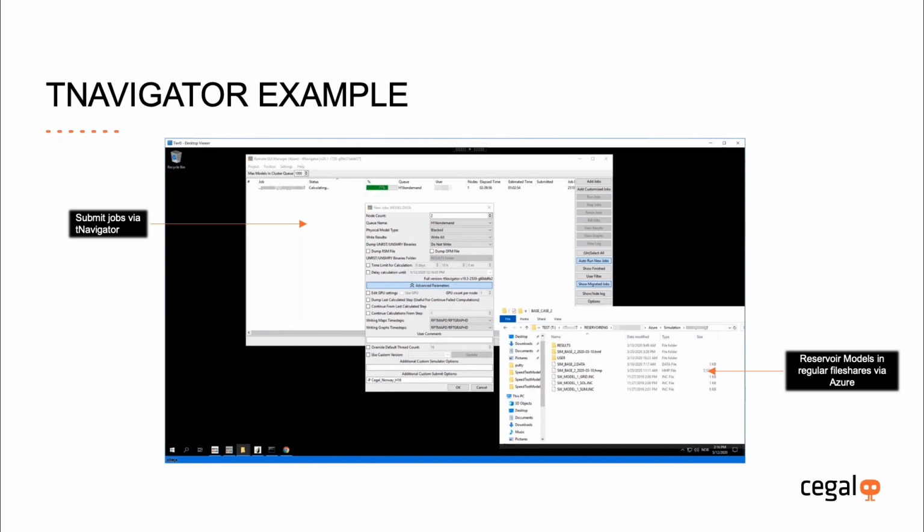So if you look closely, you will see the queue name in the window in the center. It says H16 on demand. This is an LSF queue that's mapped to the CycleCloud queues that Asbjørn was just mentioning, that uses specific nodes. So when the reservoir engineer submits the job here, then the rest of the system will just start up machines as it needs, process the work, and put the results back into the file share that you see in the bottom right window.